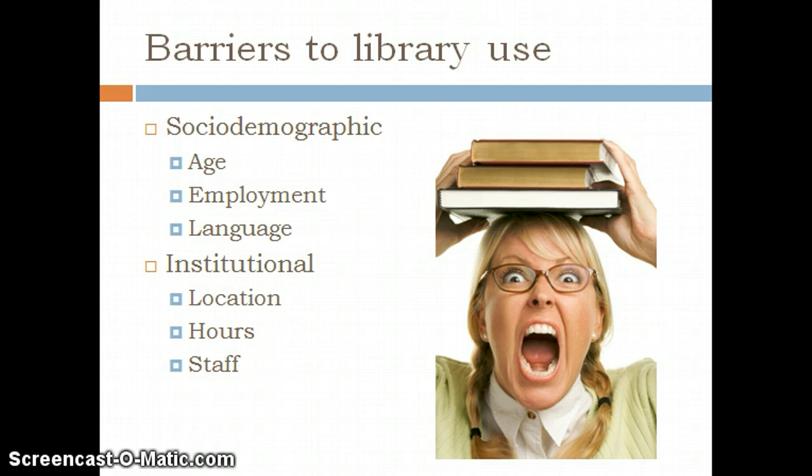Some things to consider: What special circumstances do new Americans face that would make using the library difficult? Examine the library structure itself. Is the library located in an area that is easy to get to? Is the library open throughout the course of the day, or on weekends? Will the staff be prepared to work with English language learners, or with children from the Displaced People Center down the street?